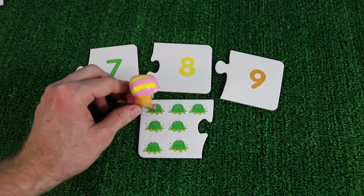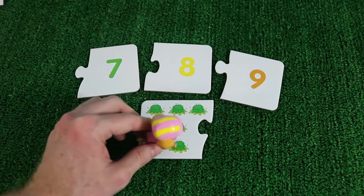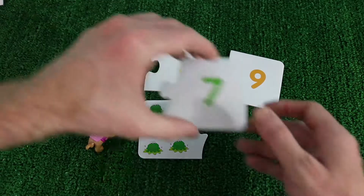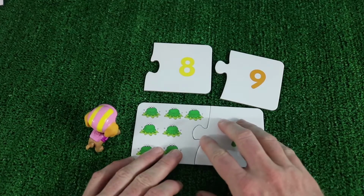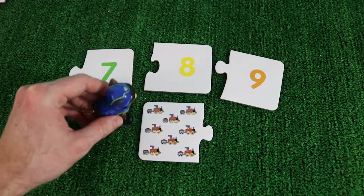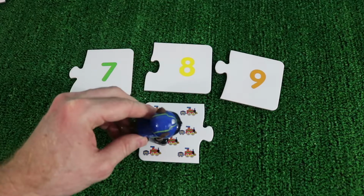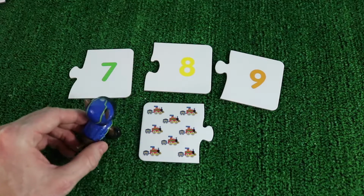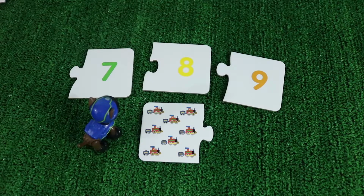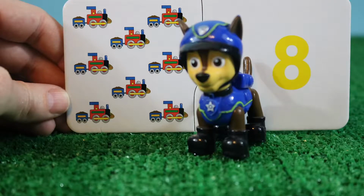Skye's counting turtles. One, two, three, four, five, six, seven turtles. Which one is the number seven? There it is. Seven turtles. Here comes Chase. One, two, three, four, five, six, seven, eight. Now let's find that number eight. Is that it? That one or that one? There's the number eight. Eight trains.